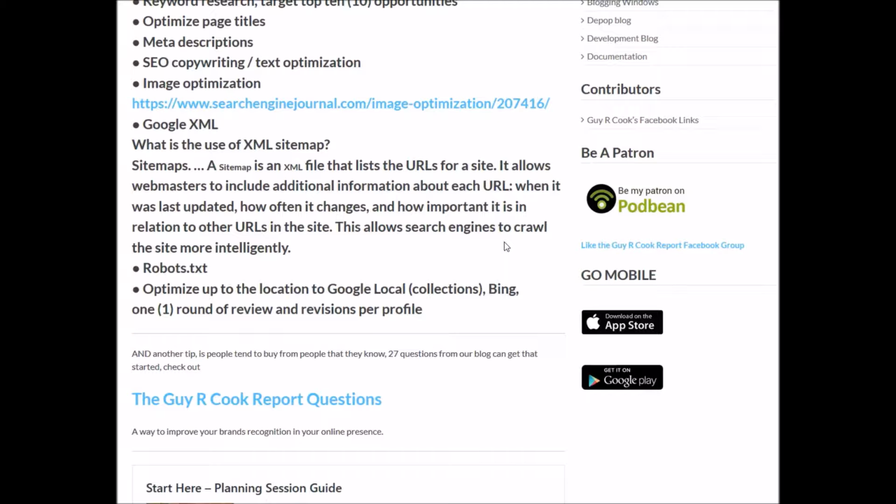We can work on the robots.txt file, make sure that that's right, and we can optimize the location to Google Local. You want to be local with your site if you're providing goods and services, because maybe people in Detroit don't care that you change tires. Well, then why not be listed locally? Okay, that makes more sense. So that's one tip of that iceberg.